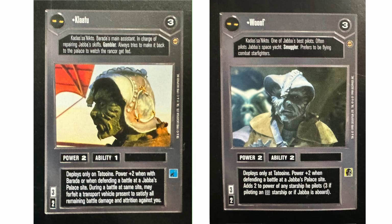They also made a card labeled as Klaatu, but it looks an awful lot like Woof, and in fact, StarWars.fandom.com says that this is just Woof in profile and has been essentially misidentified by the collectible card game. It may be that they just wanted to make an additional character using the limited photographs that they had available to them, but this kind of thing just served to help muddy the waters further.